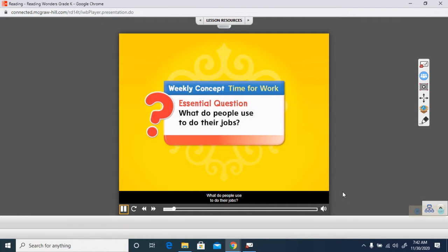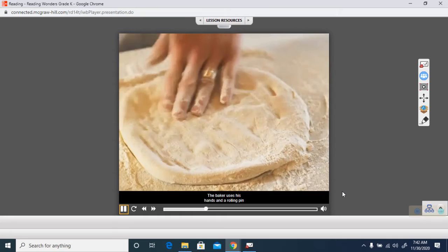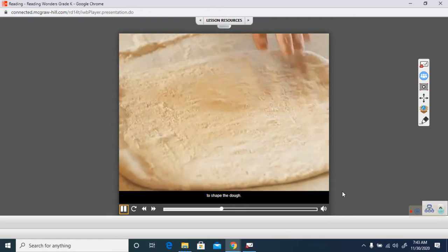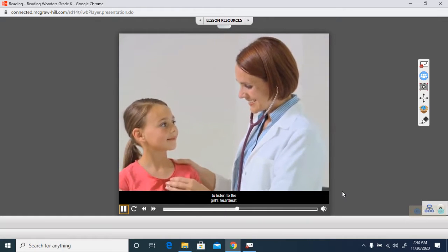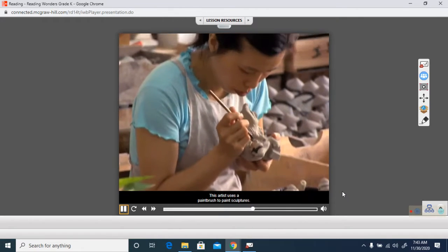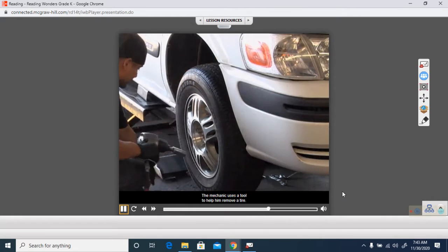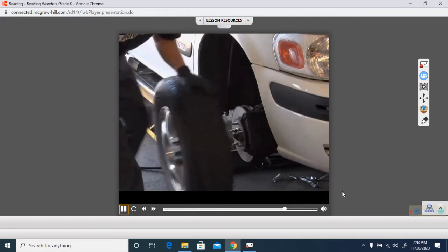Time for work. What do people use to do their jobs? Workers need different tools to do their jobs. Let's see what these workers use. The baker uses his hands and a rolling pin to shape the dough. The doctor uses a stethoscope to listen to the girl's heartbeat. This artist uses a paintbrush to paint sculptures. The mechanic uses a tool to help him remove a tire. People use tools every day to do their jobs.